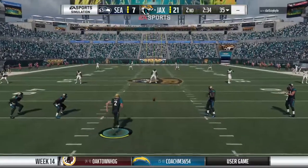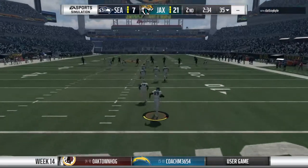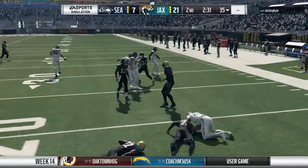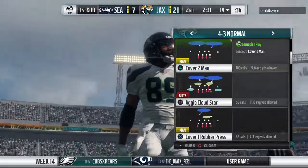So here's the kickoff now as they'll get it again following that fumble return for a score. This will be taken in at the 1. And he'll take it back to about the 19-yard line. The Seahawks offense now, they get ready to head back onto the field.